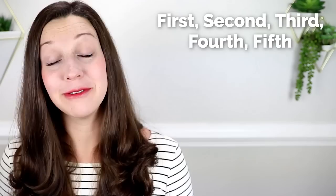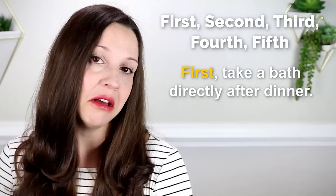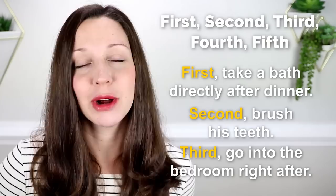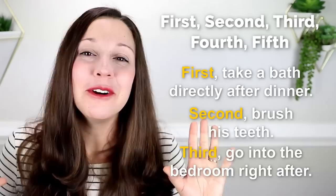These are called ordinal numbers because you are ordering something. First, take a bath directly after dinner. Second, brush his teeth. Third, go into the bedroom right after he brushes his teeth. You can use ordinal numbers for really any number, 112th, 389th, but it gets a little bit excessive and overwhelming to label things like that.